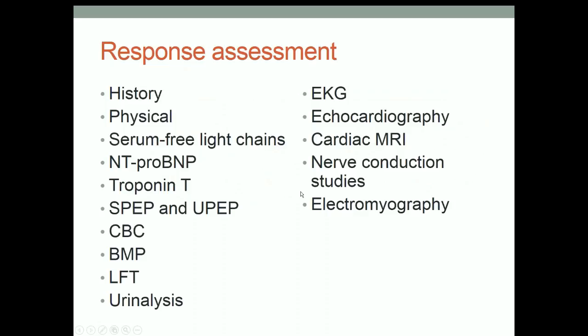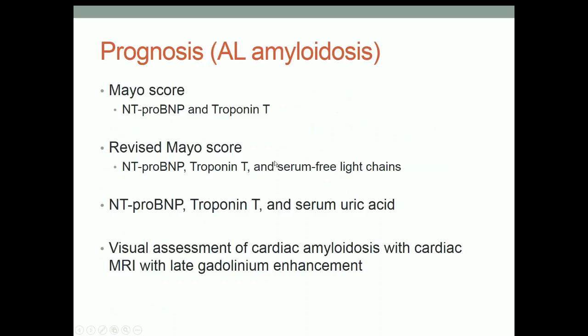Once you put the patients on therapy, then again, you go through some of the same tests that you did before in the initial assessment of the patient to try and see how the amyloid is doing, whether it's gotten better or not. Again, looking at some of the other biomarkers, cardiac biomarkers, looking at light chains and so on, or even looking at non-invasive imaging to see how the amyloid deposition looks. Prognosis, there's been a few different methods or models that have been proposed.